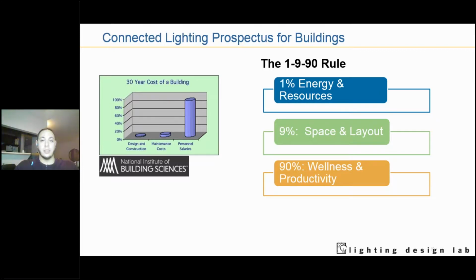So that leads us to the 1-9-90% rule of how buildings not necessarily just use energy, but have their energy bill laid out. For buildings, 1% of your building budget is going to go to what you call energy and resources. This is from your lights, HVAC, energy, water, waste, and how you use those resources. So 1% of your budget per square foot is spent on these energy and resources. Your paper, recycling.